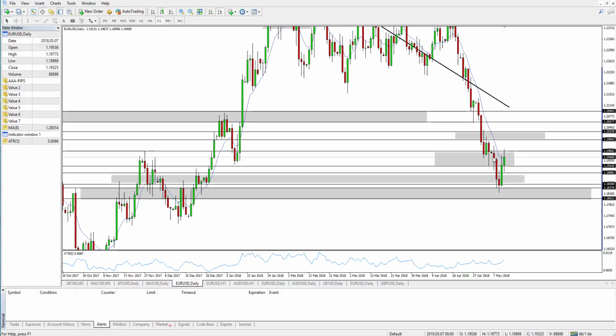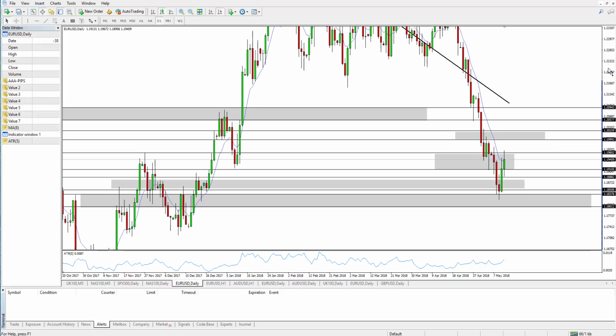So Monday, pretty much just a doji candle. We then came all the way down, tested our lower zone, and found support on the Wednesday, sorry, Monday, Tuesday, Wednesday, found the support, nice spike up. And then into Thursday and Friday, we have just continued that rally. So coming into next week, first thing is these two lower zones.